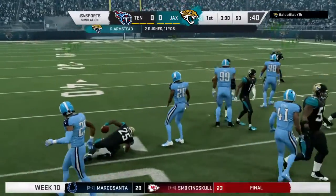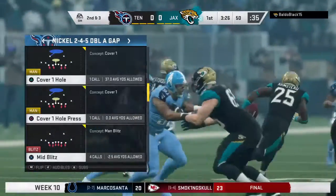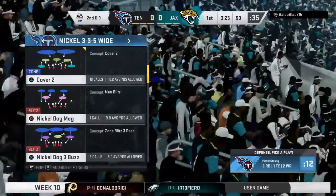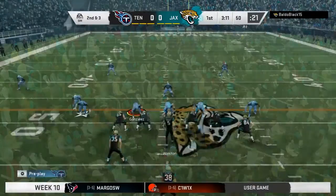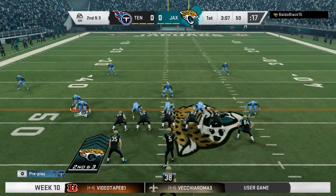On the handoff, Armstead. And a good burst there gets him 7 up to midfield. The success there, Charles, coming on the outside of the field, the ground game. Curious to see if that continues as we progress. Yeah, we often talk about a variety in play calling and usually between run and pass. But in this case, with strictly the run game, you can be creative there as well. Run it inside, run it outside, keep the defense off balance.